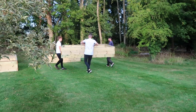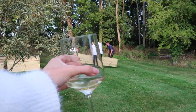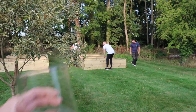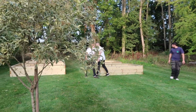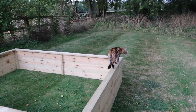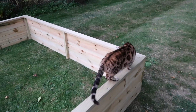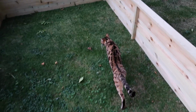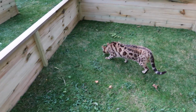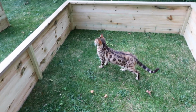Bed number 4 going in. I have got the very difficult task of chief wine drinker and beer provider. Obviously this tree is coming out of here, by the way. This one is enjoying exploring the beds. Do they look like big kitty litters to you? It's a big kitty, it's a Lumi playground. It's a Lumi sized garden.